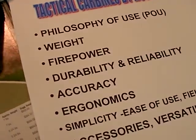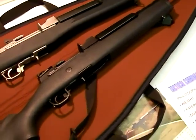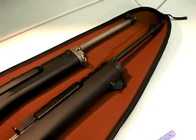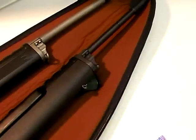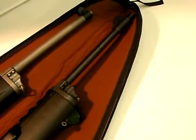Let's talk about the weight on these guns. And it's going to be pretty simple to knock out. I just weighed both of them on the scale over there, and it's real simple. They both weigh 6 pounds, 12 ounces. Both of them. And it's amazing that they weigh the same thing, the same weight, is because this older Mini-14 in the foreground has a thinner barrel profile.